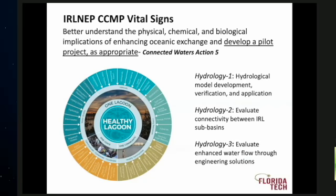The issues with lagoon health have been long coming, and they've been recognized by many folks, including you all on the committee, for quite a while, and people have been working hard to address these concerns with some significant successes. Inflow and enhanced inflow has been an idea that's been kicked around for quite a while. Often we hear it as, let's just cut a new pass, a new inlet, and improve circulation that way.